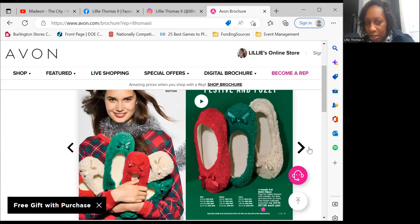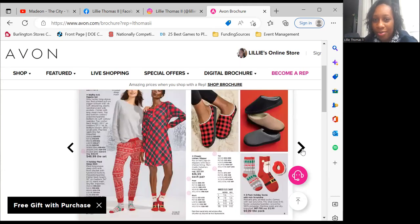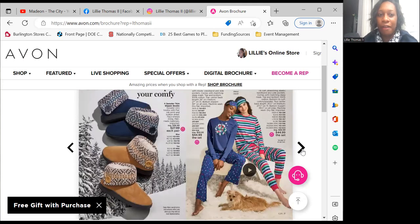Look at these, let's see, these slippers. You can buy these slippers. They're $18 plus shipping, handling, and processing, so it's about $26. I would pre-calculate about $32 at the most. And you can see here some winter items. The first few pages are going to be clothing and shoes. And these booties are really cute. You can find some at, you know, LA footwear or something like that.